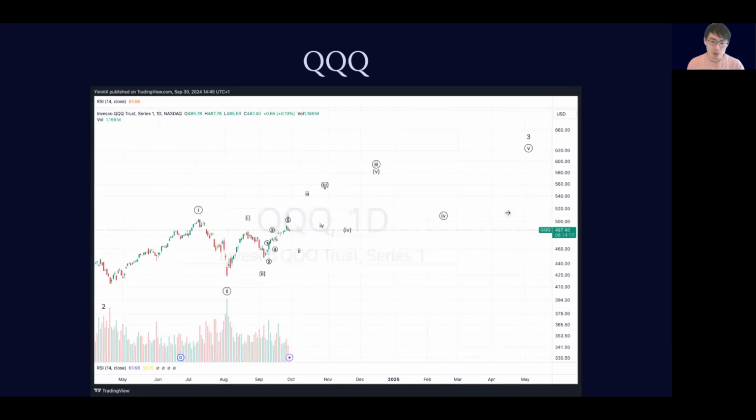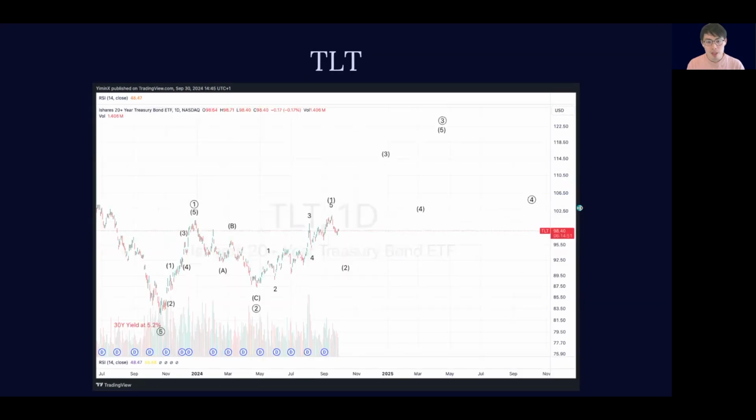Same with QQQ. I do think the pullback in QQQ is potentially shallower with more legs to bounce. But yeah, again, 5 weeks up from September low, now hitting the resistance. This is not any different to what we chatted on Friday.